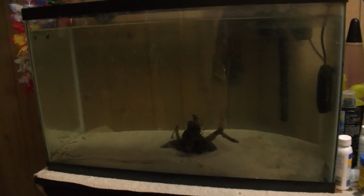So I'm now down here to feed my bass quick. And as you can tell, all out of minnows, so I'm going to run to the bait shop quick and pick up some minnows to feed my bass. Okay guys, just got back from the bait shop, got them all put in the tank here. So I'm going to go ahead, get some out, and feed them to my bass.